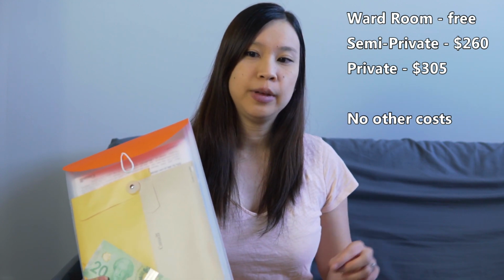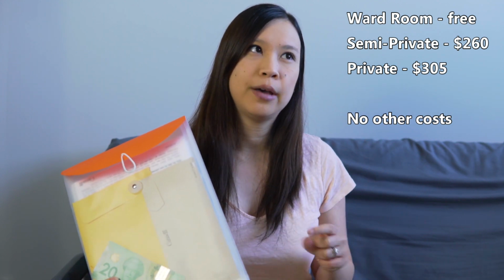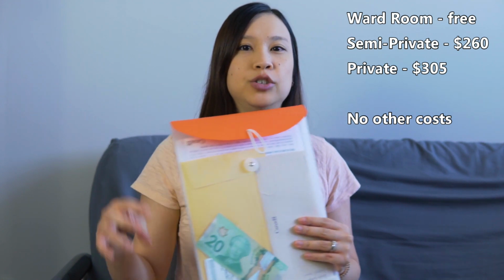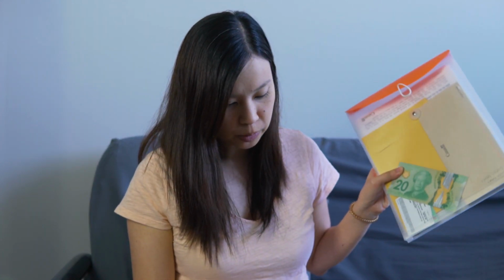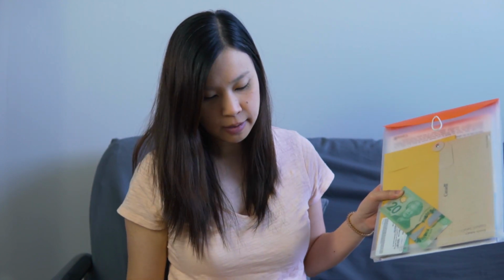And the semi-private room is 2 beds, and I'm not sure if the bathroom is shared or if you get your own bathroom, but it's 2 beds in the room, and that costs $260. And for the private room, it's $305. Now, for me, my insurance covered semi-private, so I had to pay the difference, which is about $45. And then I have some money in here and some change for vending machines, and just in case you need it for parking or something. But you should be okay with just your credit card for all that stuff. So yeah, that's everything in here.